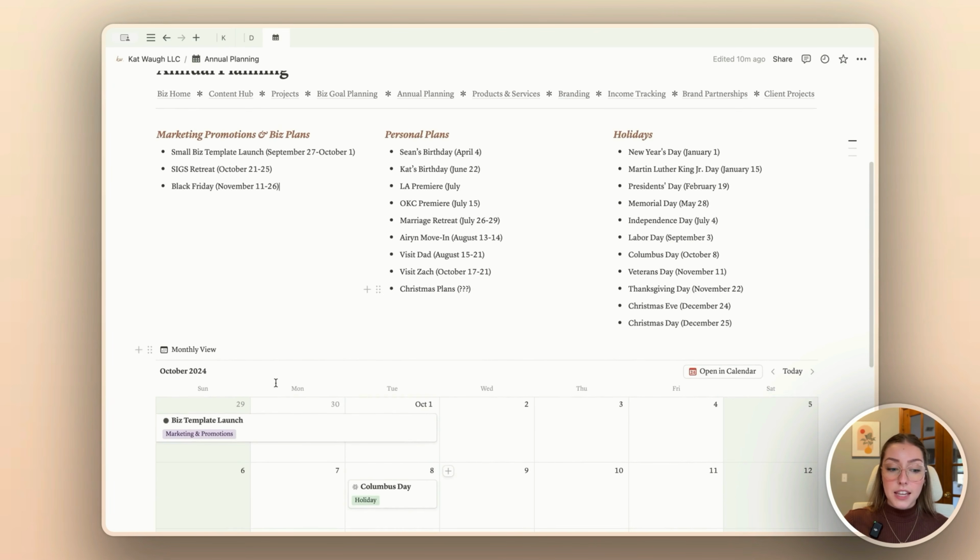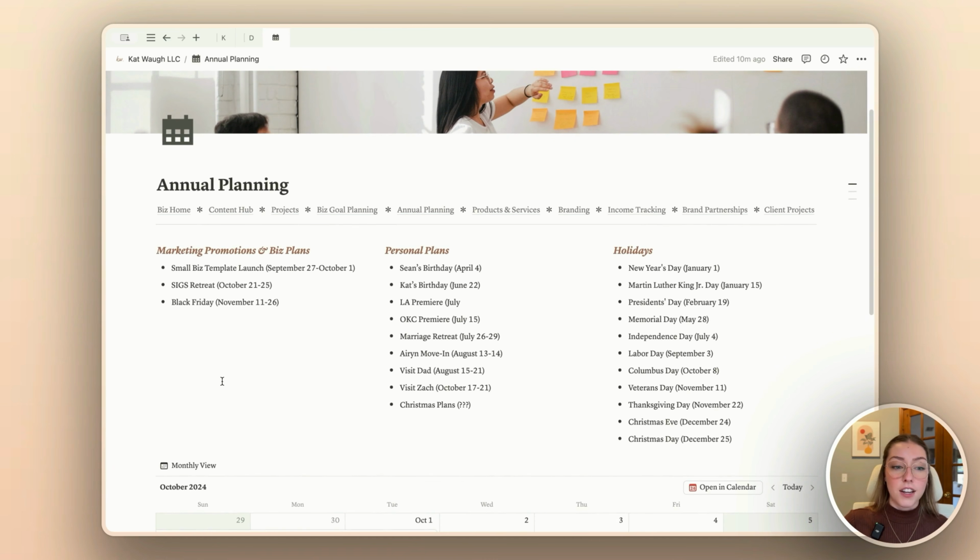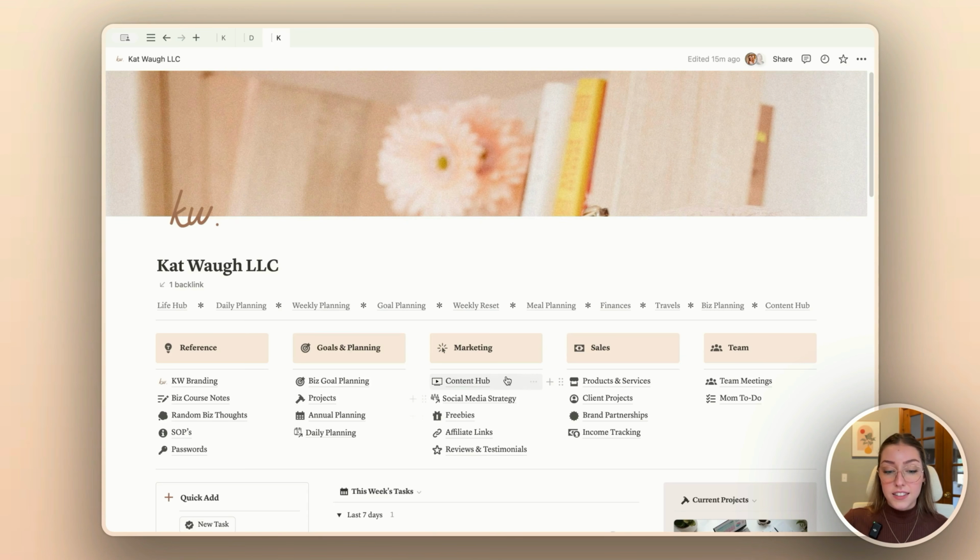And I keep this calendar in multiple different areas throughout my template. I have it in my personal area, so when I'm doing my weekly planning, I can reference it. I also have it in my content creation area so I can reference it there too, and make sure I'm not planning a huge amount of content when I'm supposed to be on vacation or something like that. So it is something that I like to have in here so I can reference it as I'm planning other things. Let's dive into the content hub next.